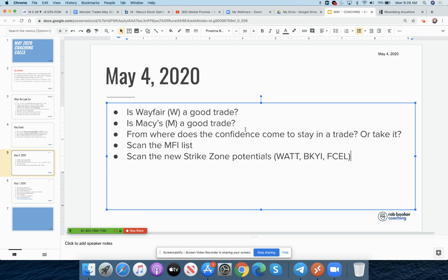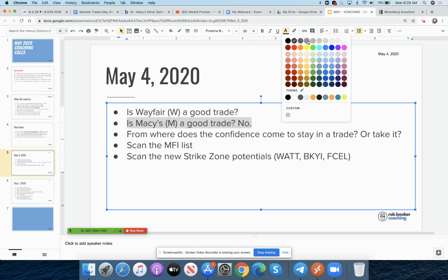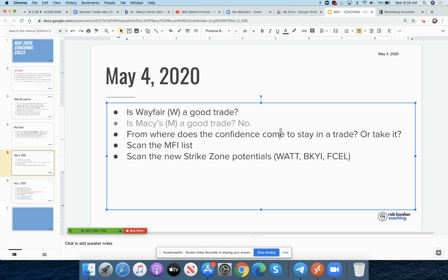And it's a way of getting a little bit back on track. So the answer to the Macy's question is no. I'm going to go ahead and close this. It didn't really meet the criteria. Now I'm always okay basically taking any kind of trade as long as I stick to money management rules, so I don't risk taking a bad trade and then also blowing up my account.